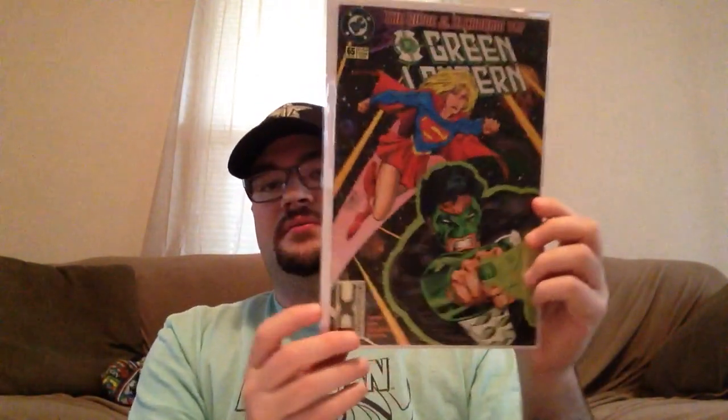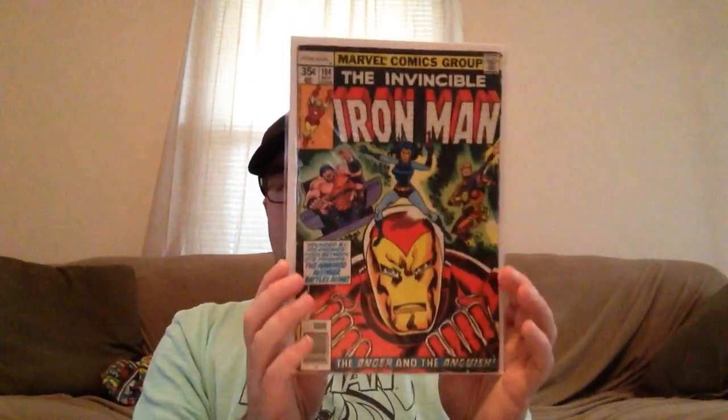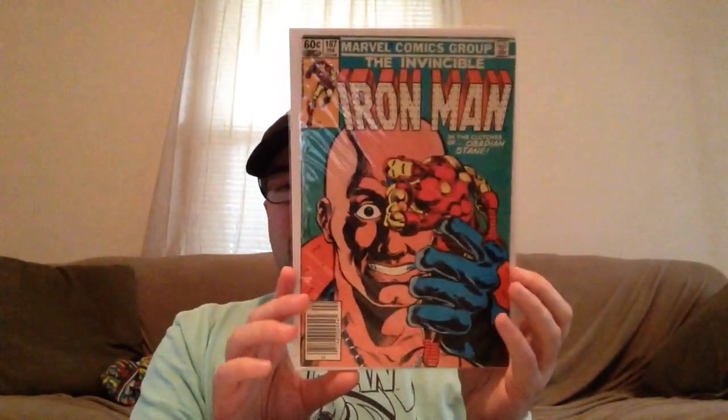Green Lantern 65. This is a Ron Lim cover, but I got it because it's a DC Universe comic. It's got the variant. Iron Man 79, Iron Man 104, Iron Man 124, Iron Man 155, and Iron Man 167. I have to get on my CLZ app and update it with several of these.